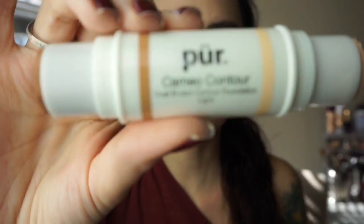Then I used my Too Faced Born This Way concealer, and I set my concealer with my vanilla brightening powder from Besame. And I also filled in my brows with my Benefit Goof Proof brow pencil. Now we're gonna do some cream contouring, and I'm not gonna lie, this is not in my comfort zone. This is not something that I typically do, but PUR Cosmetics sent me over a few of their products to try, and one of the things they sent was this Cameo contour stick.